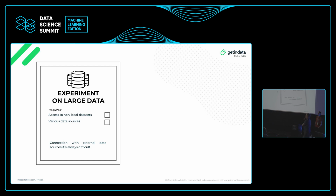The second building block for an MLOps platform is some process around experimenting on large data. So, for example, your data science teams would like to have easy access to non-local data sets, so to easily log into the cloud, take some data from the data warehouse, take some data from some cloud storage, and then train a model on top of this. In addition, you also need some option to easily join and merge different data sources. This is also a really painful process in the production experiment environment.